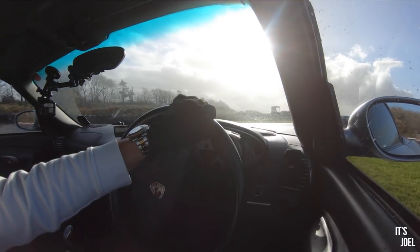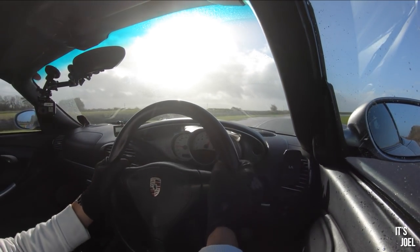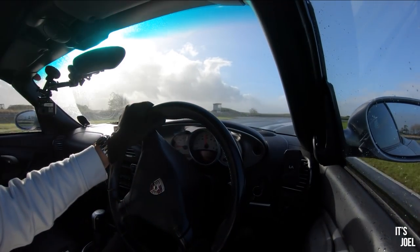This corner I don't like, and the car doesn't seem to like it. We're just washing out every time. Traction kicked in there for the first time. I'm going to go into second on this corner. Sorry, third.